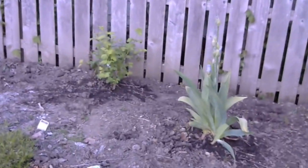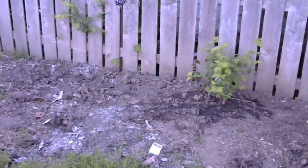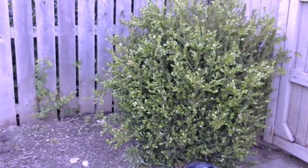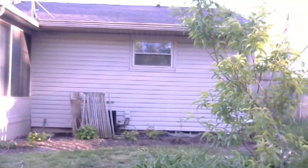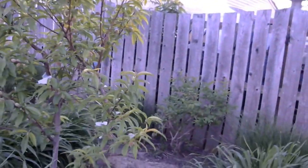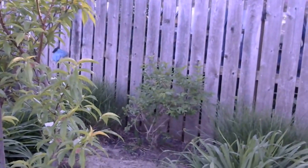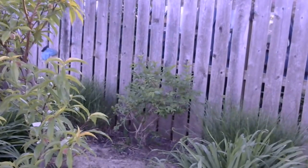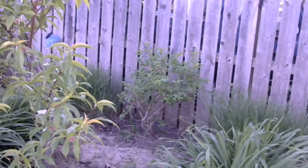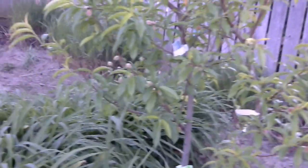Over here's my last little bed. I'm clearing out this whole entire bed here. Back there, Japanese snowball bush I just planted. They get pretty good size. The iris will probably be moved. The boxwood, I have no idea what I'm going to do with that thing. It survived so long I feel bad for it. I don't want to take it down. Here's my peach tree. And back there, in between the two ornamental grasses, is the Korean forsythia. It has pink blossoms in the spring. It's a very beautiful bush.